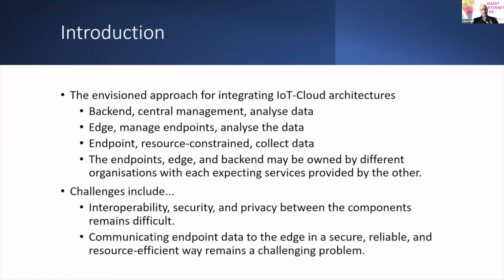And so this is actually an architecture that's been around for some time, which is really this IoT cloud architecture with a back end, edge devices, and endpoints. So the back end would traditionally be where the central management would take place, and you would analyze all of the data there. The edge devices are things that are going to be pushed out. As an example, edge devices might be on lampposts in a city for a smart city application. So they would be distributed around a city.